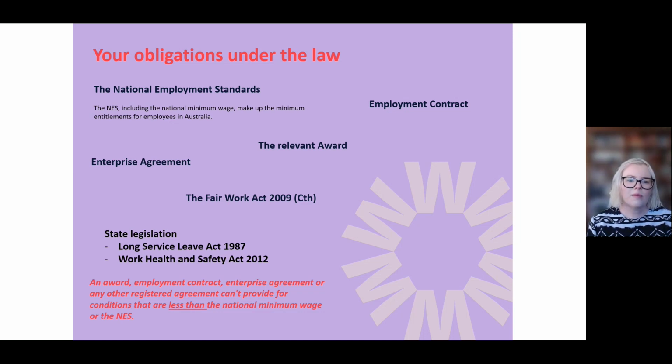So again, any award, contract or enterprise agreement can't provide for conditions that are less than the national minimum wage or the national employment standards. So it's really important to be aware that no matter what you agree with your workers, you really at least have to pay them and give them the conditions that they deserve under the national employment standards.